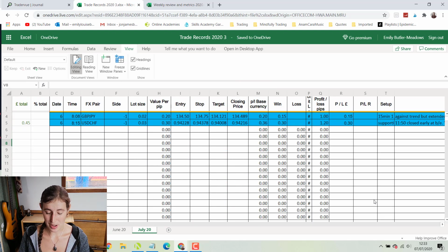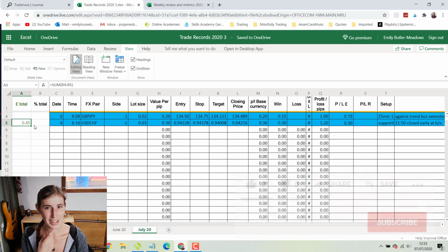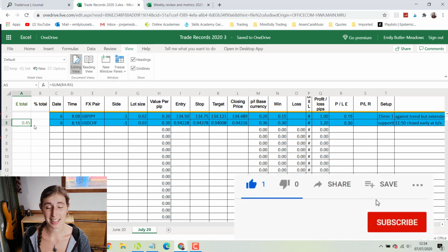There we have it, a little bit of a frustrating trading day, but there's always something to learn, and I'm glad that my lessons are starting to be, whilst I'm technically in the green, does 45p count as the green or break even? I don't know, but it's not red, and that's what matters.